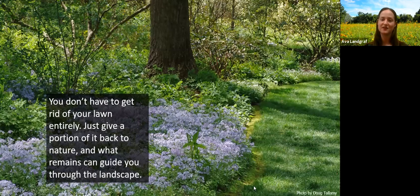So this is a really nice picture. It shows that we can still have some lawn for walking on and hanging out, but maybe taking half of that lawn and turning it into wild blue phlox like we have over here. It can create a beautiful space that's still usable by people and also has more ecological value for our birds.